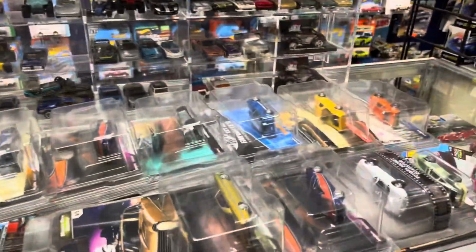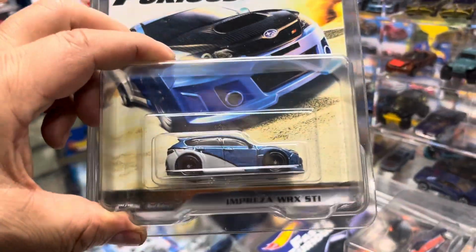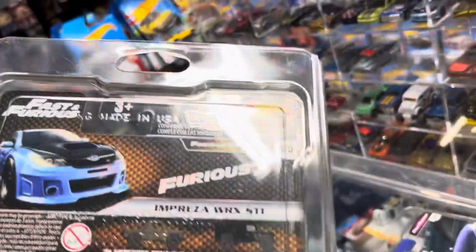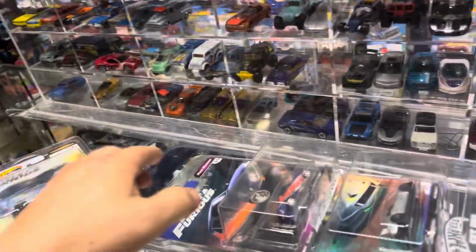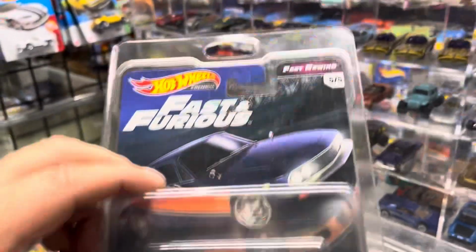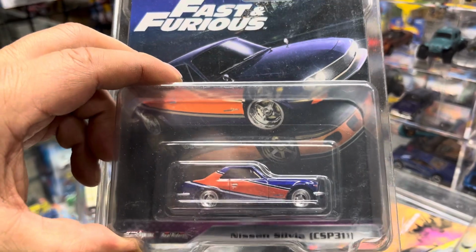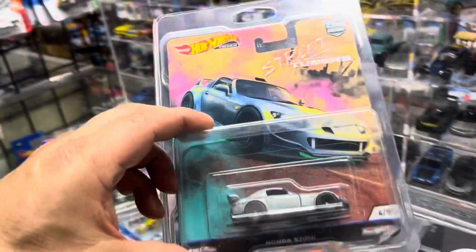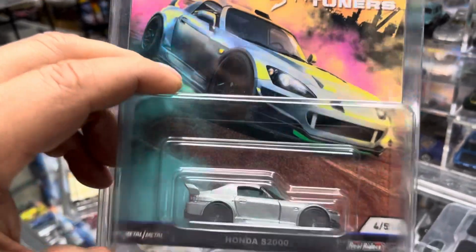Well, I've been cleaning all day. My hands were all dirty. I just used some degreaser. But there's some of the stuff that I was able to find in the back. It's a Fast and Furious Subaru Impreza WRX STI. Pretty cool. That was the set right here. And this is Fast and Furious Fast Rewind Nissan Silvia CSP 311. And world famous street tuner Honda S2000, which is hard to get, guys. Oh, wow. That's very hard to get.